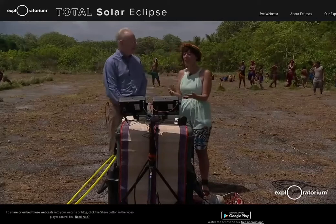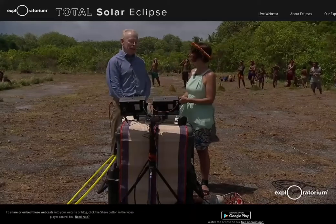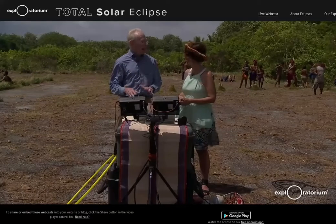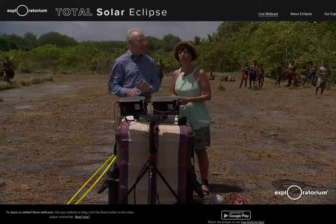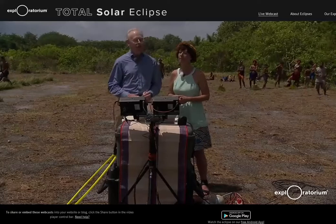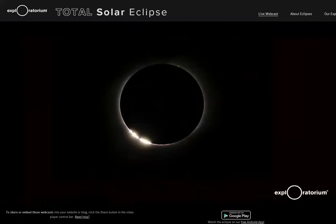And then the next thing we'll see is called Bailey's beads. The moon is not a smooth sphere. It has canyons and mountains on the edge of the moon, and the photosphere light can leak through those canyons and give us things called Bailey's beads. We'll also call out Bailey's beads if they occur. The edge of the moon is different at every eclipse, so it'll be a unique expression.